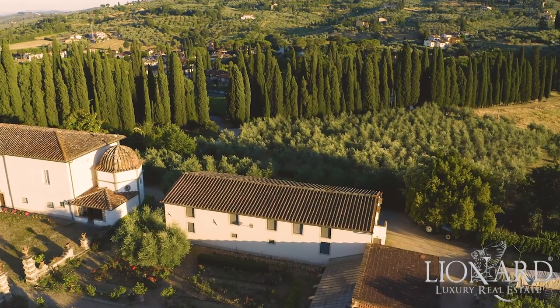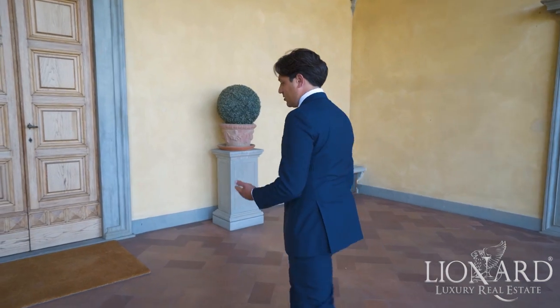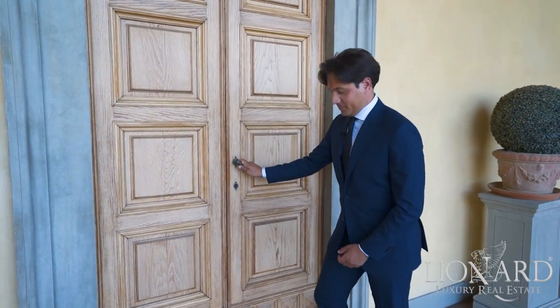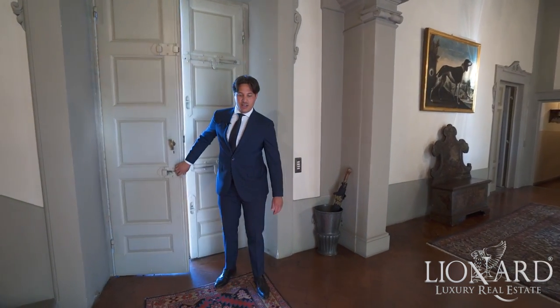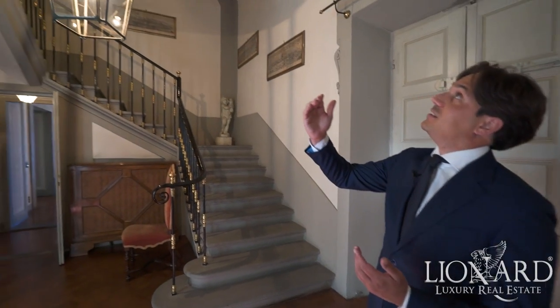We have now reached the main porch of the villa, which leads to the main entrance of the house. And we are now going to see the inside by going through this door. And here we are. As soon as you enter the villa, you can already feel the spaces and the importance of this property, and I would just like you to have a look at a detail.